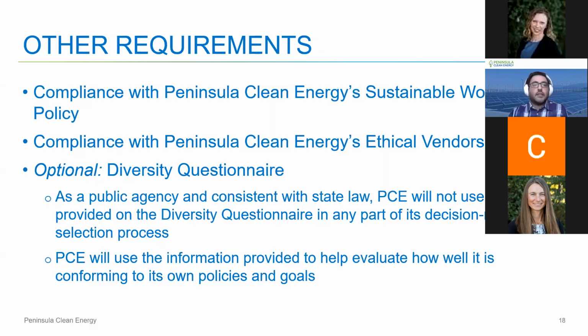There are some other files. 2 of them are mandatory. One is a separate PDF file to show compliance with Peninsula Clean Energy's Sustainable Workforce Policy, and the other to show compliance with Peninsula Clean Energy's Ethical Vendor Standard. Each of these files should be submitted as a separate PDF file. And there is also an optional diversity questionnaire, which you can refer to the RFO instructions for more details. But we will not use this as part of our decision-making or selection process. And as I said, this is optional.